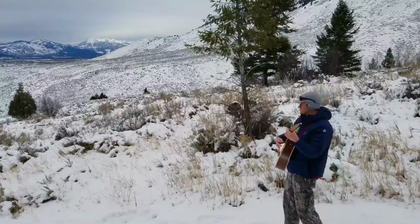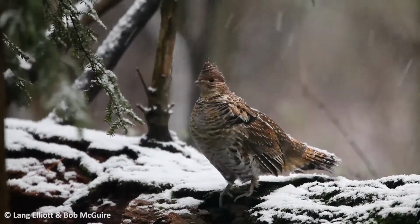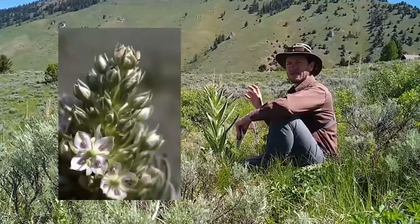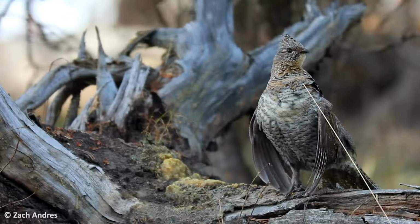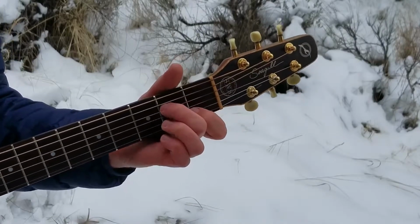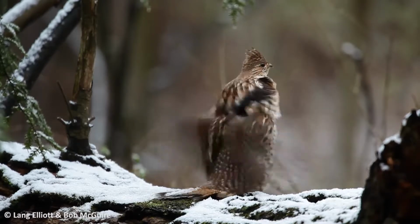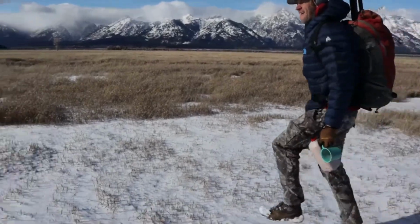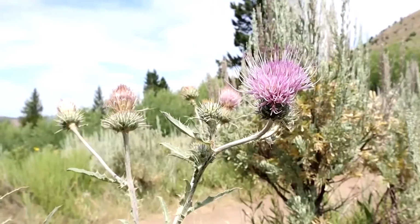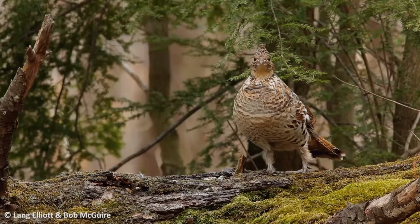In the first nature notebook, the Tetons gave to me a ruffed grouse in a fir tree. In the second nature notebook, the Tetons gave to me 2 great green gentian and a ruffed grouse in a fir tree. In the third nature notebook, the Tetons gave to me 3 native bees, 2 great green gentian, and a ruffed grouse in a fir tree.